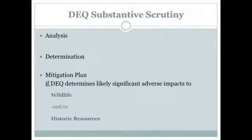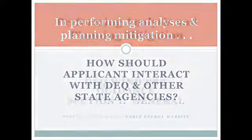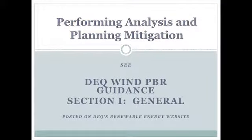These are the areas that we're looking at in detail. Logistically speaking, how should you be interacting with us and other state agencies to do your analysis, the determination, and the mitigation? The first section, the general section of the guidance, we hope provides you some help in that regard. Even though it is the agency's responsibility to write the guidance, because this is such a new area, we wanted to reach out again to our stakeholders and ask, what suggestions do you have to offer? So a lot of the things in our guidance were actually developed by our regulatory advisory panel. We hope this will be helpful to you.